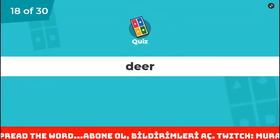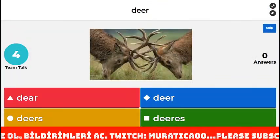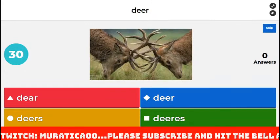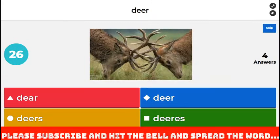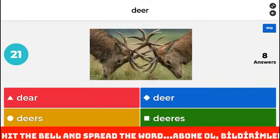Here is the 18th question. What is the plural form of deer? Is it deer, is it deers, or is it deeres? Öğretmenleriniz bunları size göstermişti çocuklar. You know this. Bunu biliyorsunuz. Sedat, no answering. Sedat.